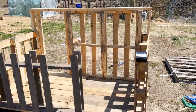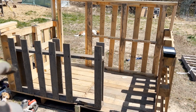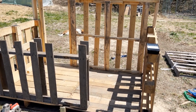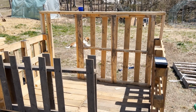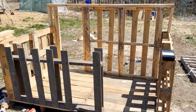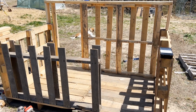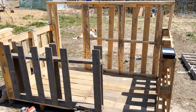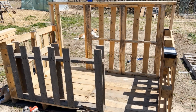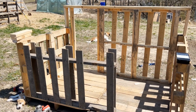Well, this is about as far as I can get for the moment without any 2x4s from the store, or what I'm probably going to have to do is cut a tree down and mill some 2x4s. I need to do that anyways because I need to get working on the kitchen. So many projects. So, I guess that's what I'm going to go do.